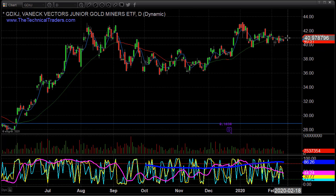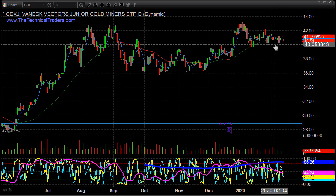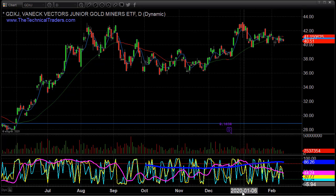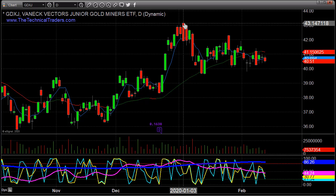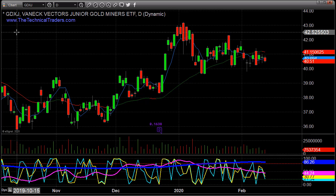More or less, miners are set to gap a little bit higher today. They're stuck in this tiny little pennant formation, so if it can start to break above this pennant formation, that'll be the first early warning sign that it's got momentum to the upside. Then it's got to break this high, this high, this high, and then it's going to have this more significant high. This is a fairly significant one because it's previous highs on the chart.